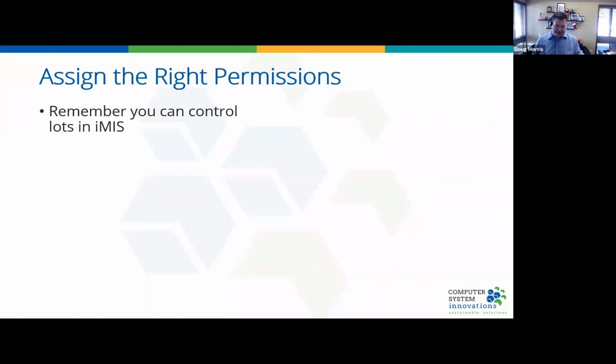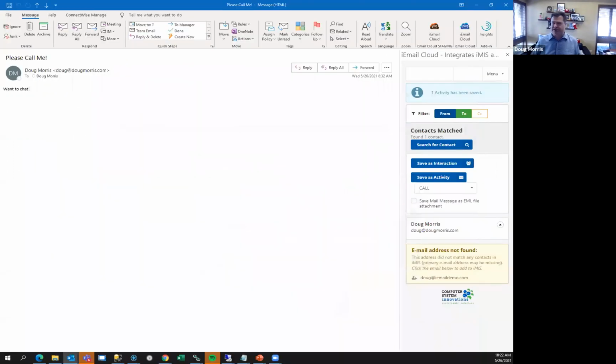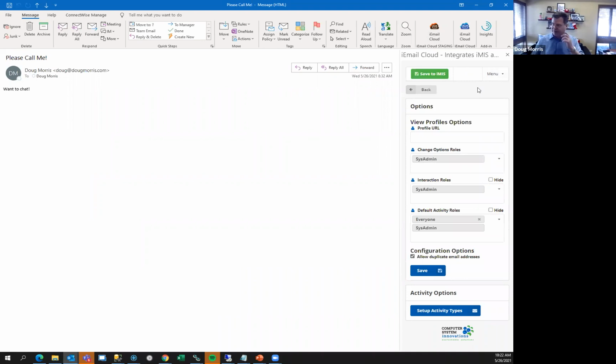Assign the right permissions. Okay, remember you get control of lots of what's in IMIS, and don't forget the IQA permissions, and don't forget the profile URL. So let's go through permissions in iEmail. I showed you the IQAs, but if we go to options, now I do need to be a system administrator, but look what the things we can do here. Who can change the roles for who has access to this product, right? I can do that. Sysadmin, who can create interactions? Who can create activities?